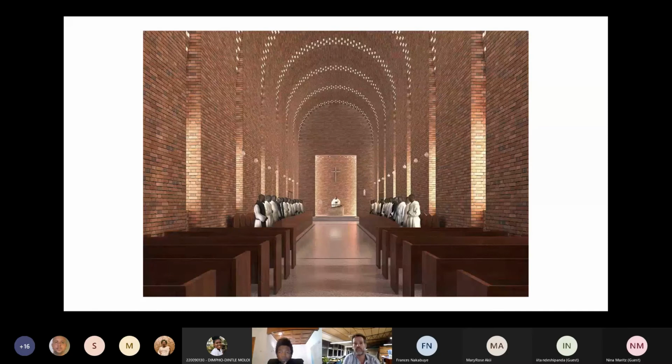This is an early render of the church. The idea being that there's a subtle inversion of what is structure and what is light. We had this idea of creating these columns and arches of light that structure the entire space as you move through it.